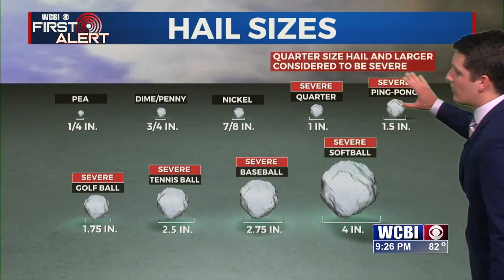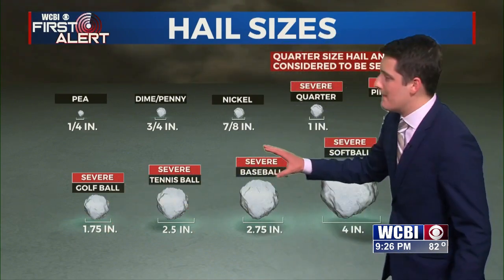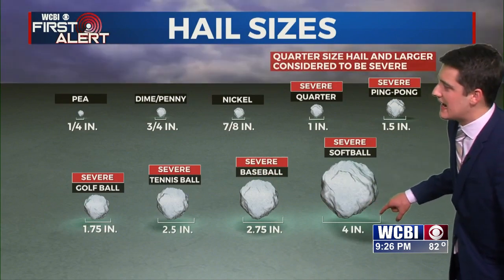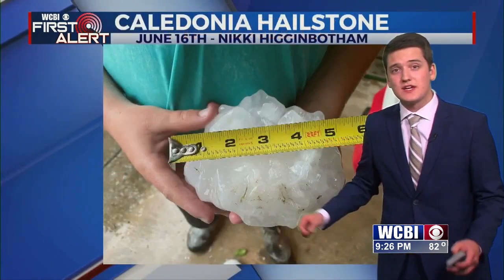And then we go all the way to ping pong ball, golf ball, tennis ball, baseball, and softball size hail, which is 4 inches in diameter. Softball size hail is the biggest one we have on the scale right here.